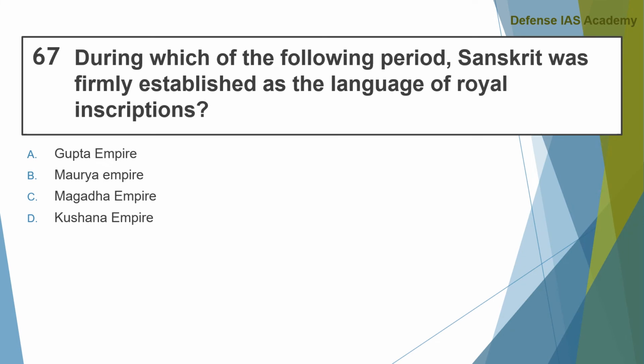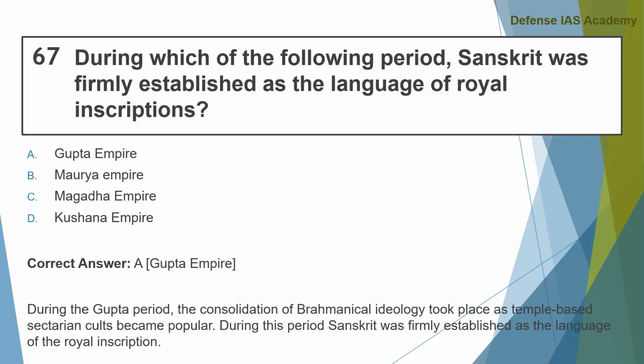67. During which of the following periods was Sanskrit firmly established as the language of royal inscriptions? Answer is option A, Gupta Empire. During the Gupta period, the consolidation of Brahmanical ideology took place as temple-based sectarian cults became popular. During this period, Sanskrit was firmly established as the language of the royal inscription.